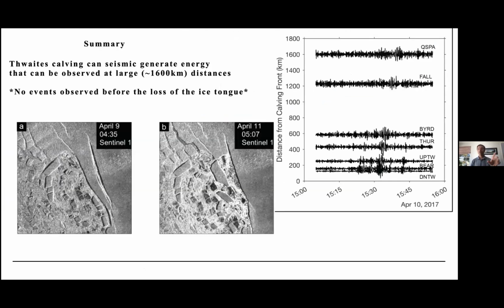Okay, so just to summarize this first part, Thwaites Glacier can generate these very large calving events. It's going to be recorded 1,600 kilometers away, really far. And we see this multiple times. This is another calving event from April of 2017, which also produces one of these seismic signals. But again, here we can record the seismic signal at South Pole, which is pretty amazing.